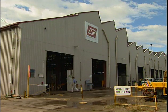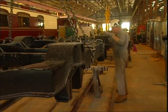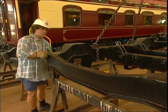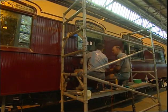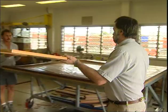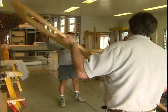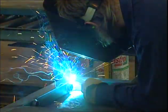These are the Queensland Rail Townsville workshops, where the train is being built. Looking at these sheds now, it's hard to believe that not long ago, they were in serious danger of being closed down, unless a new project could be found. The idea to build a world-class heritage train was a bold one, but it's worked. Looking at this place now, it's a hive of activity.